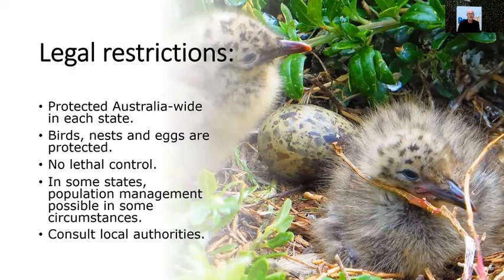Thinking about the legal restrictions associated with dealing with this bird, well, they are protected in every state of Australia, being a native species. Not only the birds, obviously the young and adults, but also the nests and the eggs are considered protected. There can be no lethal control or population management unless authorities allow that to be the case. In Victoria, you would be contacting DELWP, and in other states, you might be contacting either National Parks and Wildlife or other associated authorities. Previously in Victoria, there were opportunities to use lethal control, and that seems to have changed dramatically in the last decade.